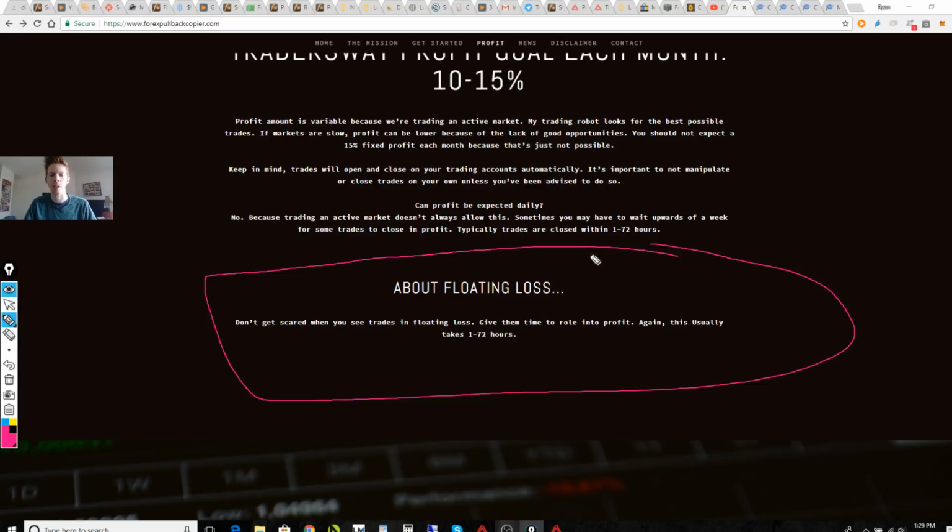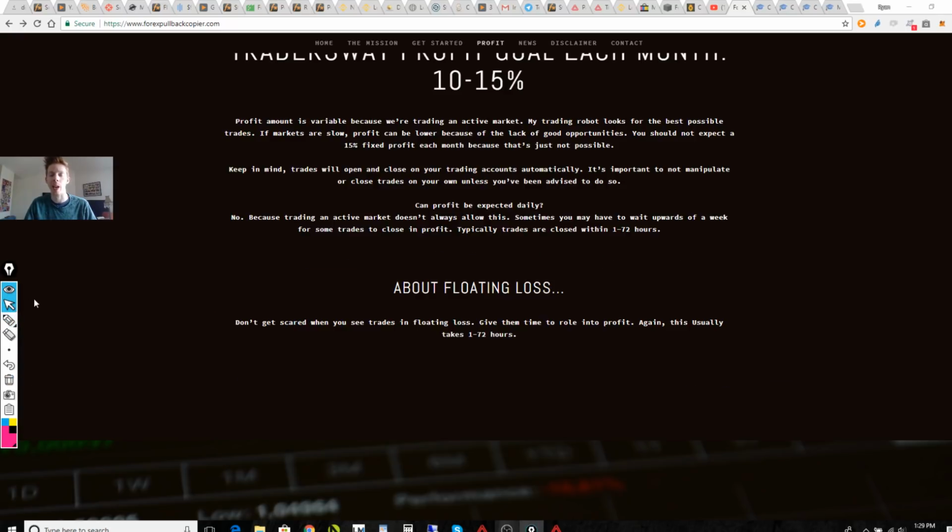Floating loss, if you don't understand it, just means that there's an active trade in the market and it can change in profit and loss, and it hasn't been closed yet. Once that trade is actually closed, that is a realized profit or loss.